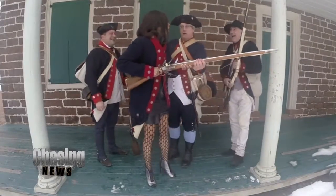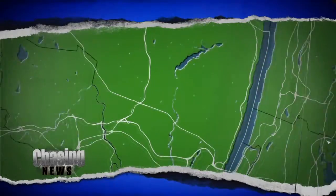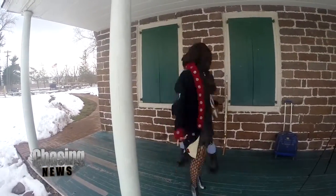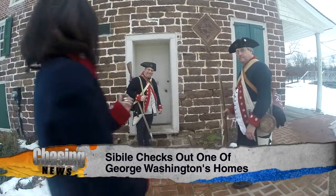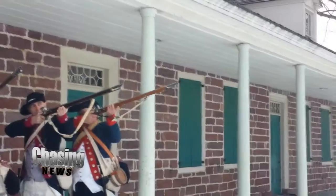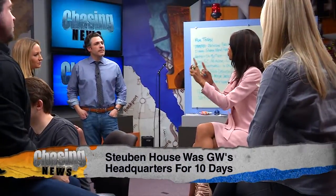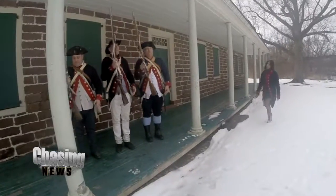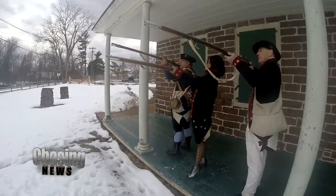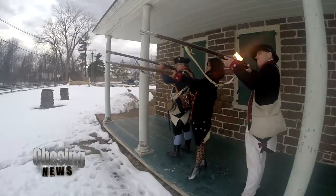I chased this to the Steuben House in River Edge, New Jersey, and there I joined the 3rd New Jersey Regiment. When I got to the house, there were soldiers in their Revolutionary Continental Army uniforms. They had their muskets out and they were firing. At the time, they would be firing at the British while George Washington was inside coming up with strategies to win the Revolutionary War. Take aim, fire.